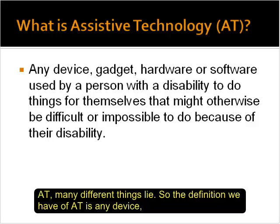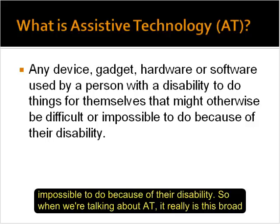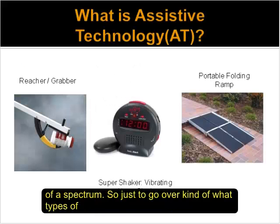So the definition we have of AT is any device, gadget, hardware, or software used by a person with a disability to do things for themselves that might otherwise be difficult or impossible to do because of their disability. So when we're talking about AT, it really is this broad spectrum. And so just to go over what types of things specifically that could include, I have a few slides of what is AT.